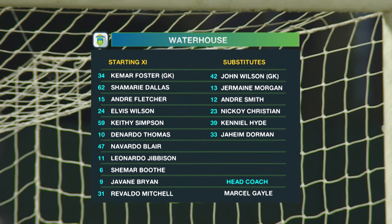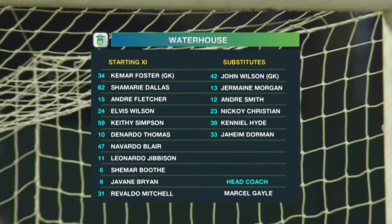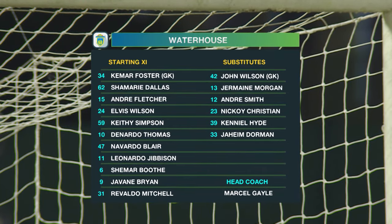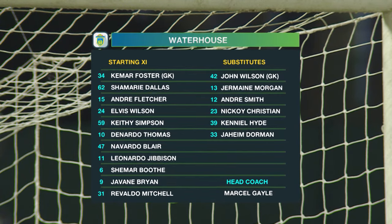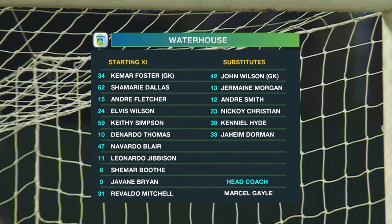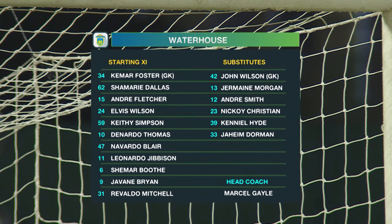Rivaldo Mitchell comes into the starting lineup, always an exciting player in the wide areas. Kemar Foster, as usual, between the sticks, and the ever-present Shamari Dallas with his work rate in the flank area. We expect him to be busy as well, this Waterhouse team, as we said, executing already a 3-0 win against Mobay United this season.